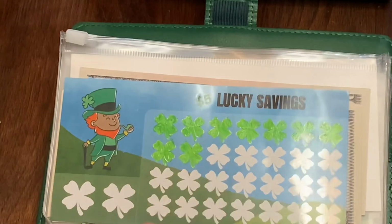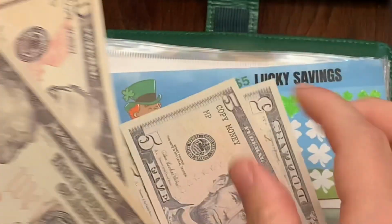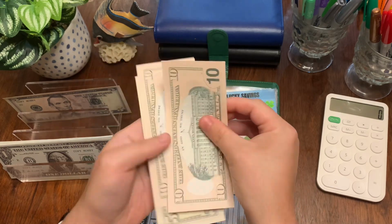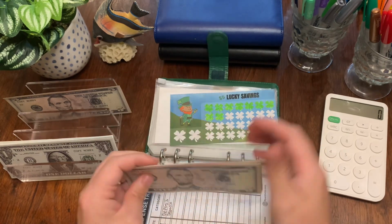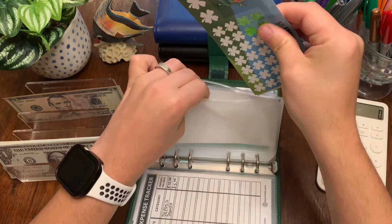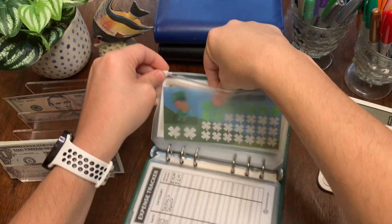So we have $5 in our lucky savings, and now we have a total of, let's see, let's get it together so that I can count it better. So now we have 10, 20, 25, 30, 35, 40, 45. So we have $45 in our lucky savings so far. I would say that's pretty good. Don't you think? Okay.